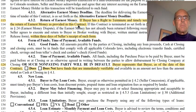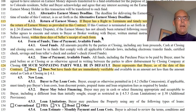The return of earnest money: if the buyer has a right to terminate and terminates on time, and there's lots of reasons they can get out, then the earnest money is returned within 3 days of the seller getting a form that says we want our earnest money back because we didn't like the loan, we didn't like the appraisal, we didn't like the inspection. There's several ways they can get out. If they do, or if you do as a buyer, within 3 days you should get that money back.